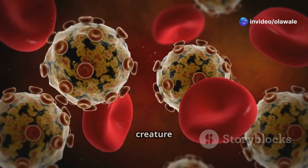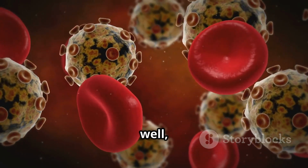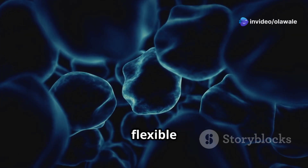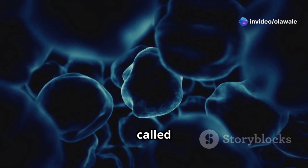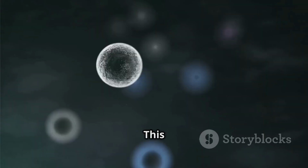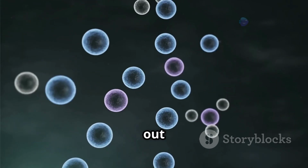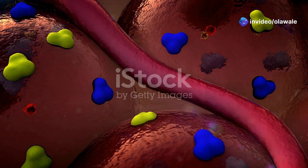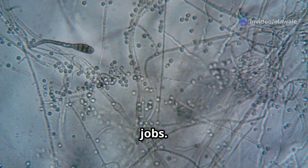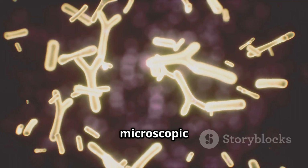See, every single living creature on this planet, whether it's a microscopic bacterium, a towering blue whale, or, well, you, is made up of cells. These tiny powerhouses are wrapped in a flexible yet tough outer shell called the cell membrane, a dynamic barrier made of fats and proteins. This membrane doesn't just sit there, it's selective, allowing some things in and out while keeping others locked out. Covering the membrane are tiny projections, like little antennas with serious jobs. They help cells stick together, grab nutrients, and carry out countless microscopic tasks.